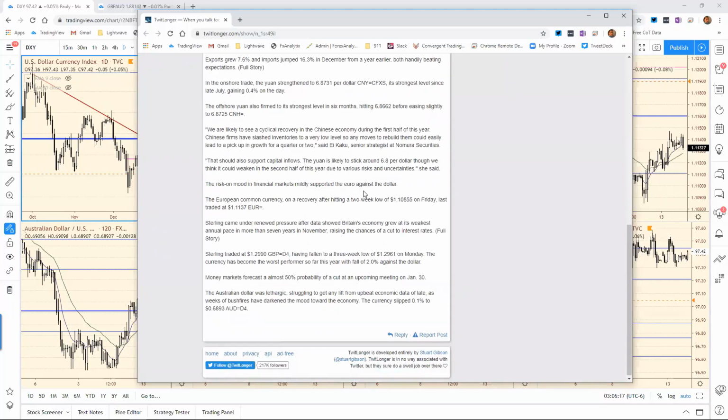We'll likely see a cyclical recovery in the Chinese economy during the first half of the year as Chinese firms will slash inventories to a very low level. Any moves to rebuild them could easily lead to a pickup in growth for a quarter or two. That should also support capital inflows. The yuan is likely to stick around at 6.8 per dollar, and we think it could weaken in the second half of this year due to various risks and uncertainties, he said.